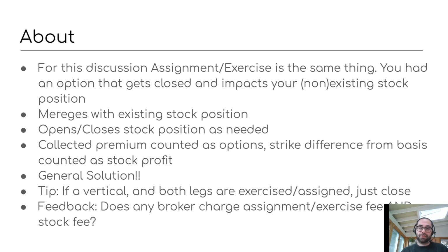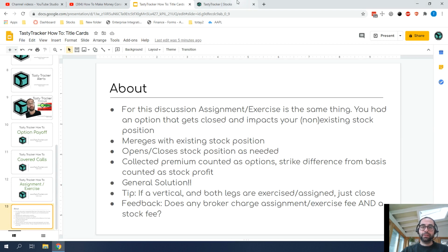So I use Tastyworks, and Tastyworks does not charge for stock anymore, and they charge a $5 flat fee for exercise or assignment. So that's sort of the about. Now let's jump into what it looks like.